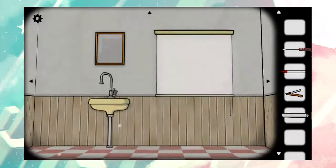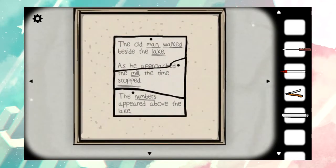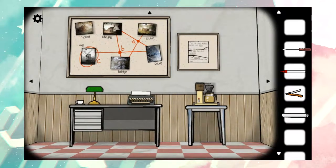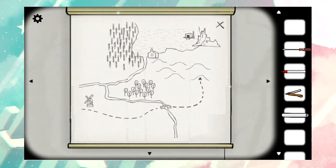Let me see, I didn't write the full sentence, so I don't really know the exact wording. It was: as he approached the mill, time stopped. Numbers appeared above the lake. Okay, old man walked beside the lake and he approached the mill. So from which direction did he approach the mill? Where did he start by the lake?